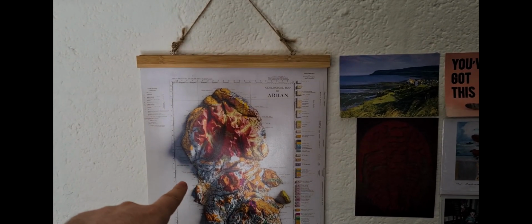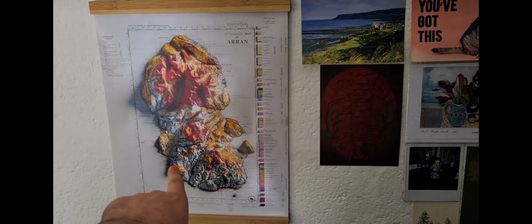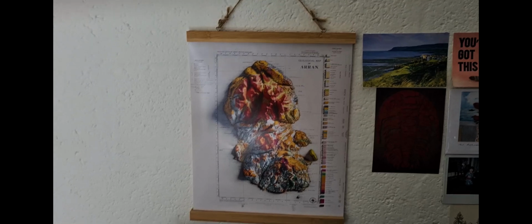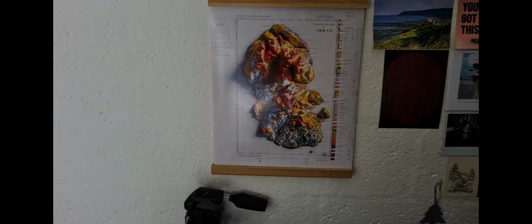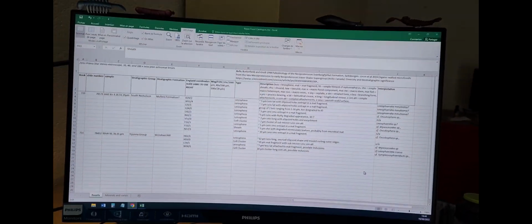It is my present from the second year Oxford students when I left, and it's a map of Arran, and they all signed it. So we went to Arran to look at the rocks there and show them how to do field geology. And this is a spreadsheet of my data of the fossils that I'm seeing.